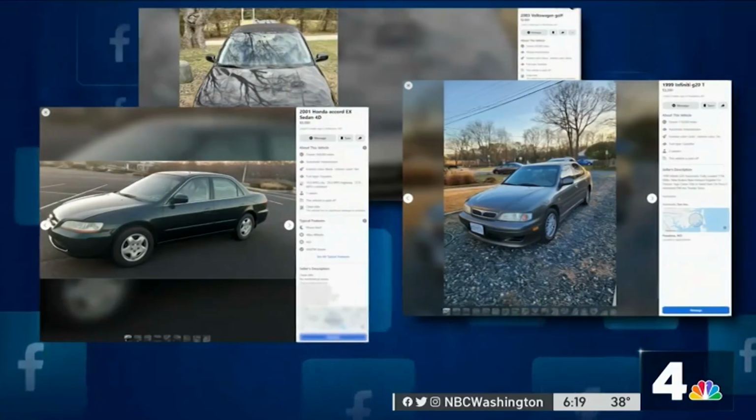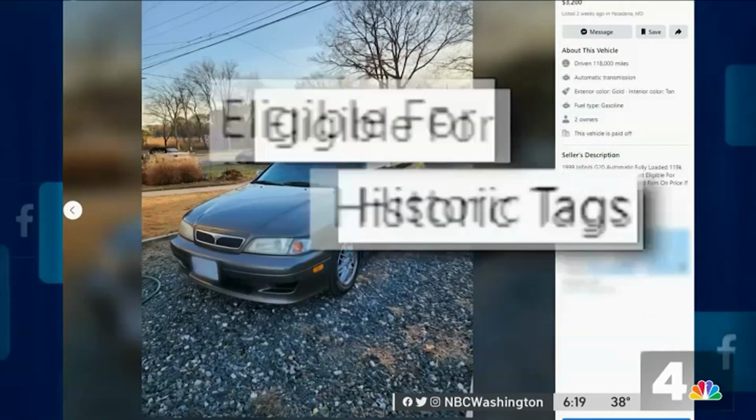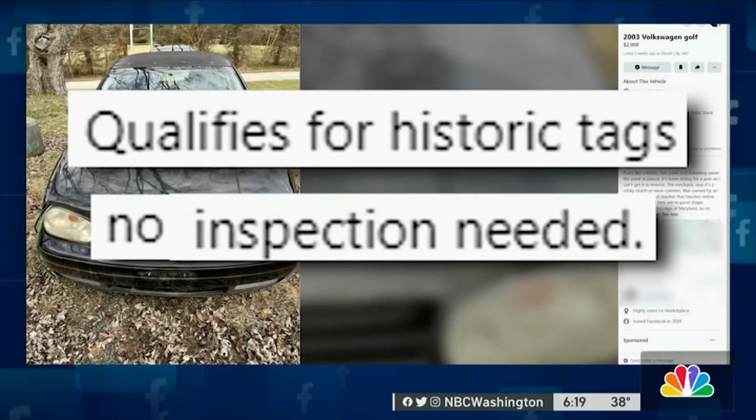We found it on plenty of Facebook ads. Here's a 21-year-old Honda that can drive with historic tags, a 23-year-old Infiniti eligible for historic tags, and this 2003 Volkswagen, which qualifies for historic tags, the ad says, so no inspection needed. Well, it concerns me. I mean, the big point of the inspection is to make sure these vehicles are safe to be on the road.